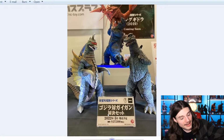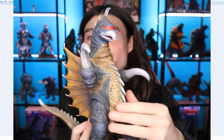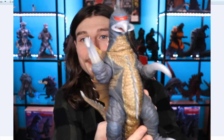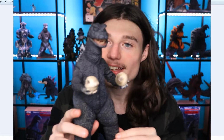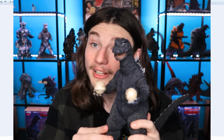But I have both of these guys, the originals, so let me show them off. This is the 25cm Gigan. Beautiful sculpt. I love this thing to death. It is fantastic. So there's that guy. Right over here is the 71 Godzilla. Of course, I have him with his Hedorah balls, but he comes with an alternate set of arms that look exactly like the one we have in the photo there. And of course, he also has the eye patch, which is removable on this guy too.